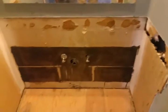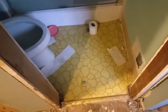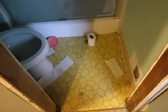And here's the other section of the master bath. So we're gonna put a countertop here with two sinks. And like I said, we're gonna put new flooring here, remove this stone pattern vinyl. Like I said, repaint, make it all nice and neat, all brand spanking new. So these are the three.